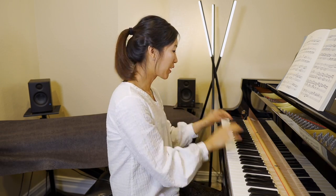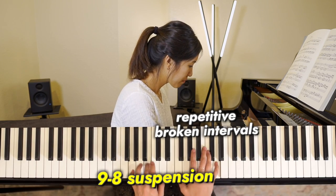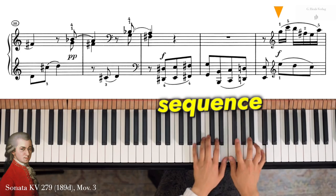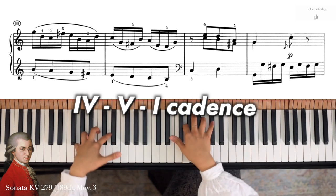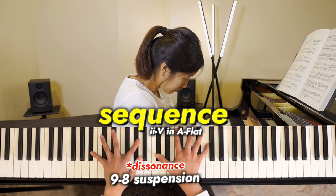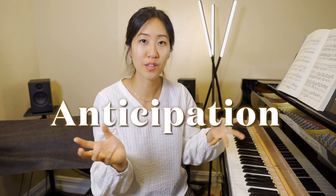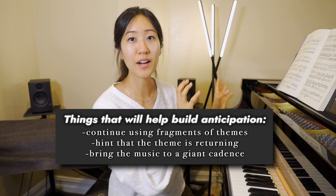That's a bit straightforward. We need suspensions, dissonant intervals that then resolve. Something like that. And also, I'm turning this into, of course, a sequence. And this is an easy way to transport this material through different keys. And from here, my job is to wrap up the development section in a way that makes our ears anticipate the return of the two themes. So basically, have our ears ready, primed, to return back to where we started.